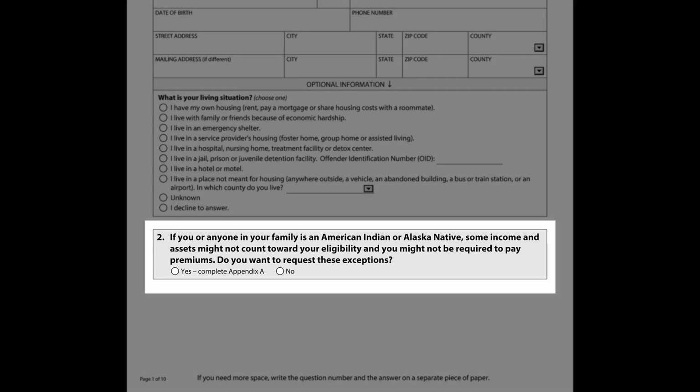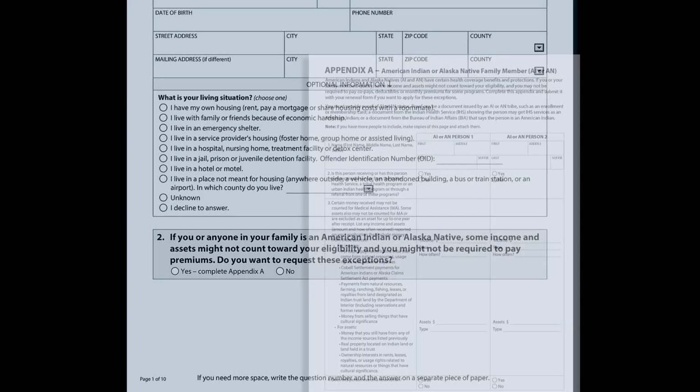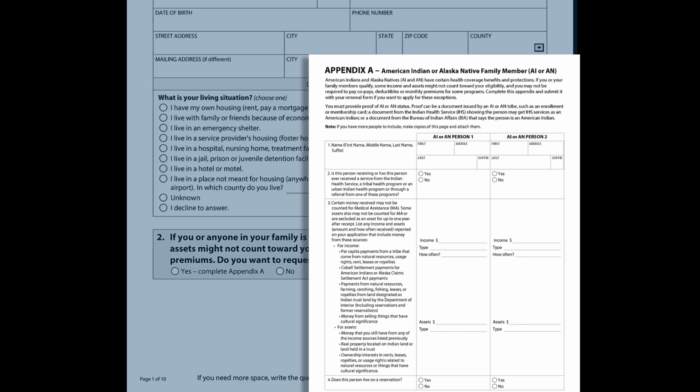For question 2, answer if anyone in your family is an American Indian or Alaska Native. If you answer yes, you will need to complete Appendix A.